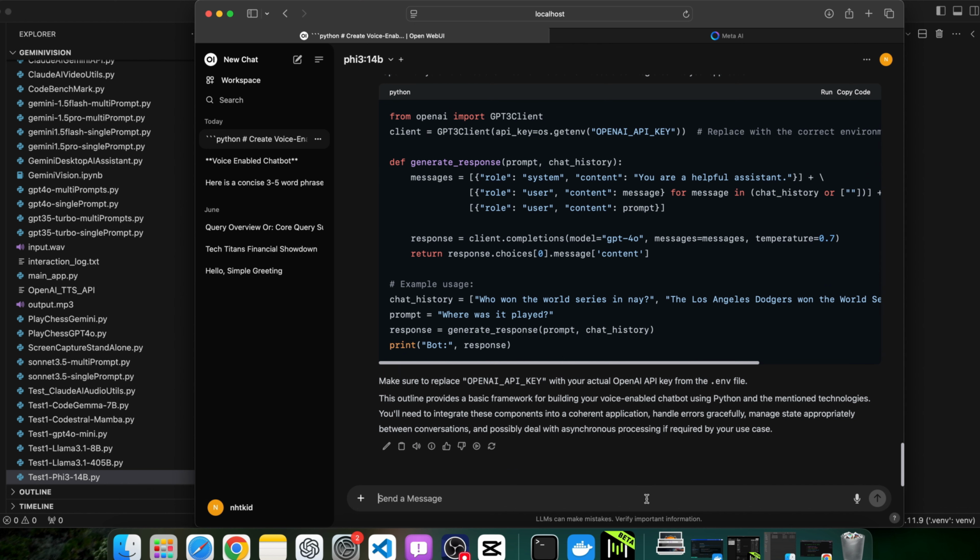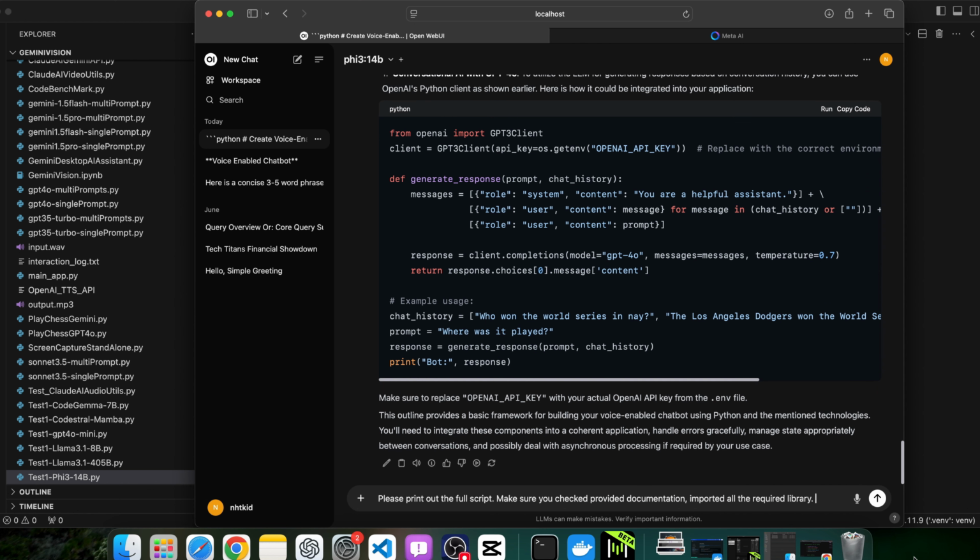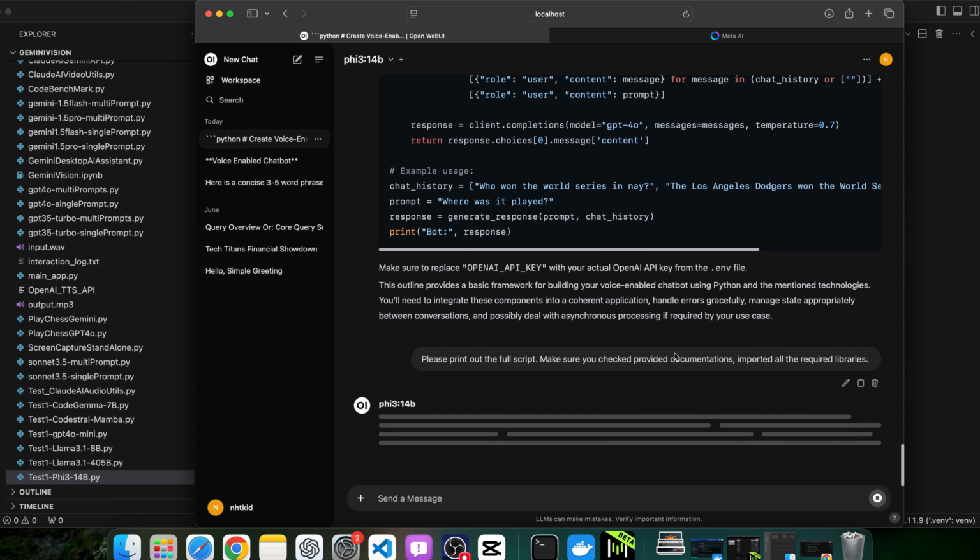You know what? Let's do it so I can have a copy of it. This is like giving Phi-3 a second opportunity. Please print out the full script. Make sure you check the provided documentation and import all the required libraries. And let's see. Copy paste this full script into our VS Code file.